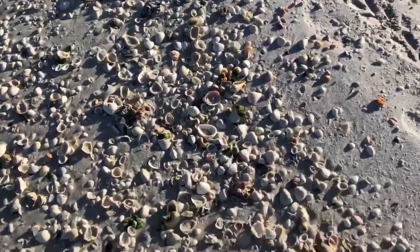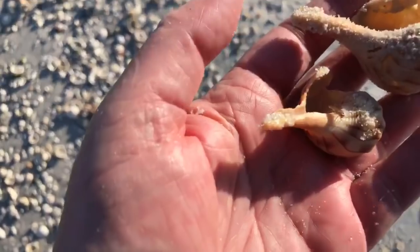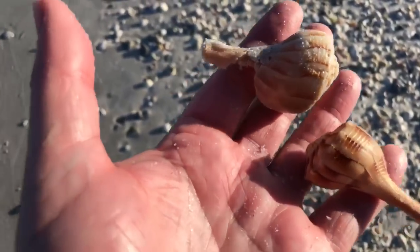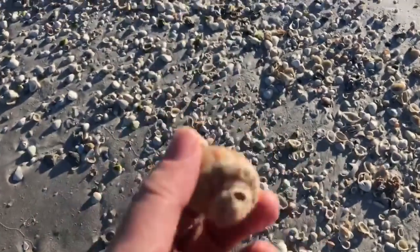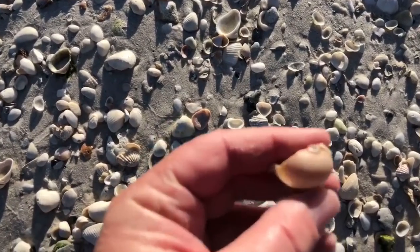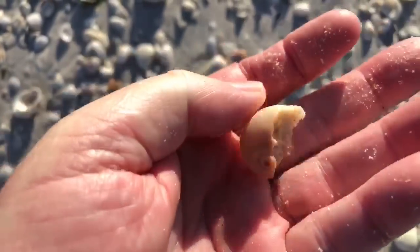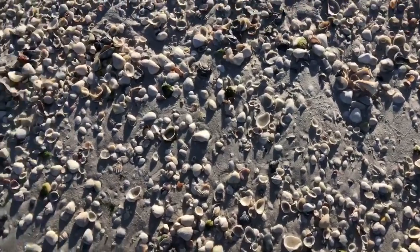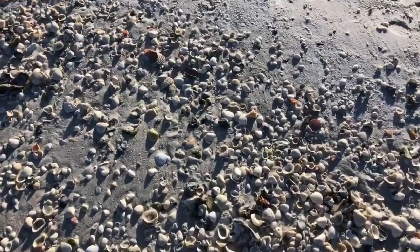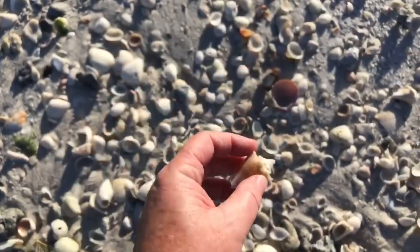Yeah, this looks familiar from yesterday. More pieces, more broken whelks. Old whelk shells. Piece of an old moon shell down there. Half of a moon shell. Kind of see inside it there. Beautiful little scallops over here. Little baby conch shells. Little baby conch. Scallop.